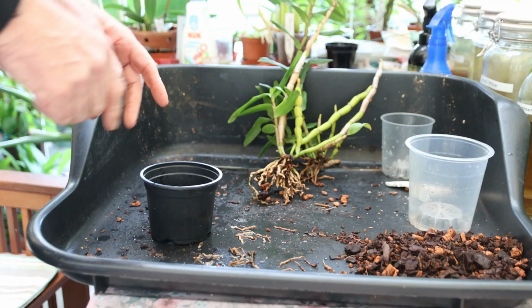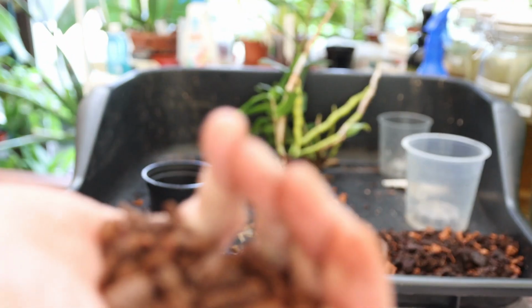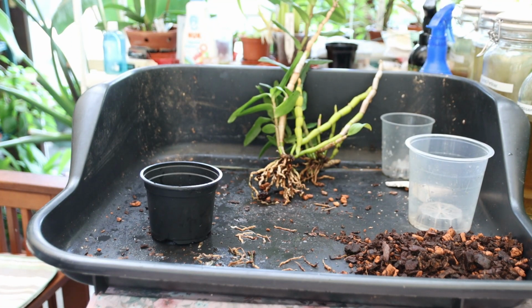So I'm going to do that, but this time I'm going to use orchid focus bark, which is a bark, and again it's a mixture of bark, but it's much more like what I think I'm going to use. I've used this very successfully in the past, and I think this is going to be a good start.